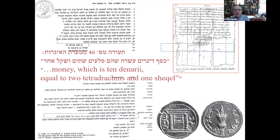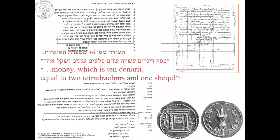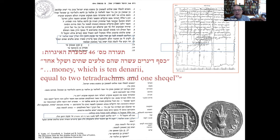The other thing that I wanted to point out to you, which I think many of you probably don't know, is that between the first revolt and the Bar Kokhba revolt, there was a major devaluation of money in the area. During the Jewish War and before that time, there were four drachmas or denarii to a shekel or a tetradrachm. So that was a Tyre shekel or a Judean shekel. They were both the same weight of 14 grams.